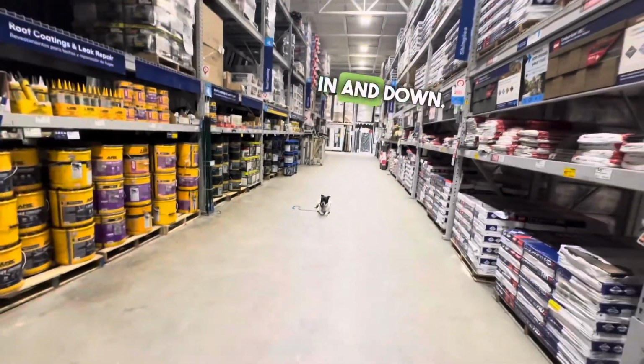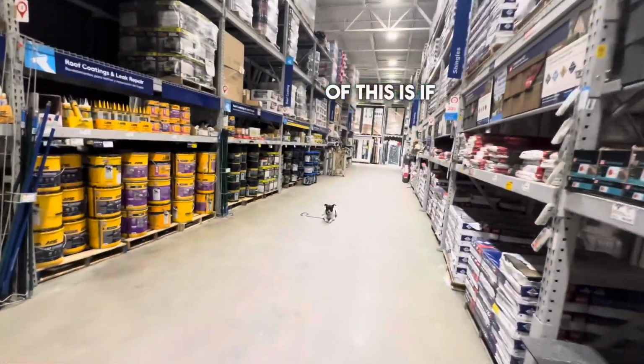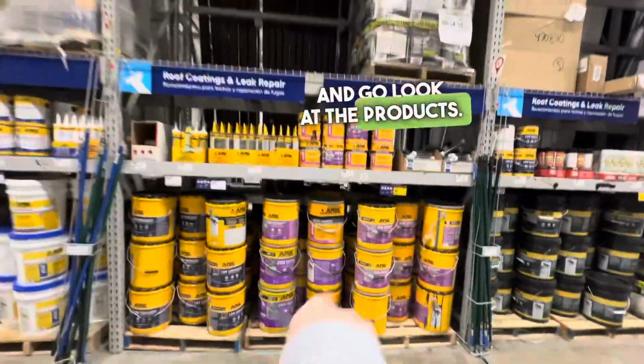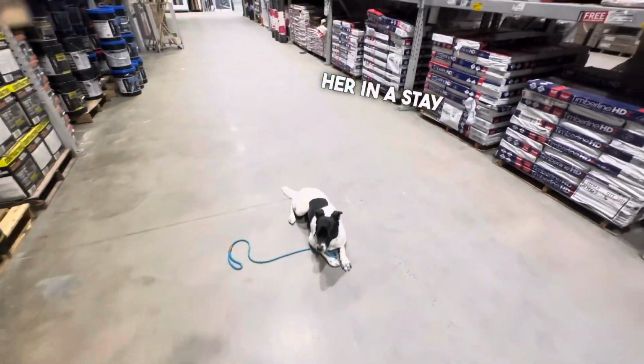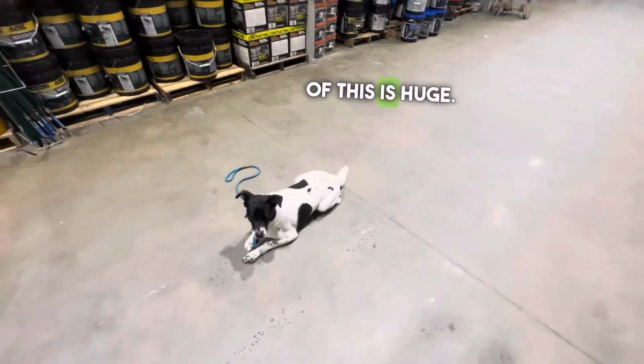She put herself in a down. That's the coping skill that they learn. And the practicality of this is if you do really want to bring her to a store, you can put her in a stay and go look at the products. You can put her in a stay on the walk and pick up her poop. You can put her in a stay and talk to somebody that you've met or text. The practicality of this is huge.